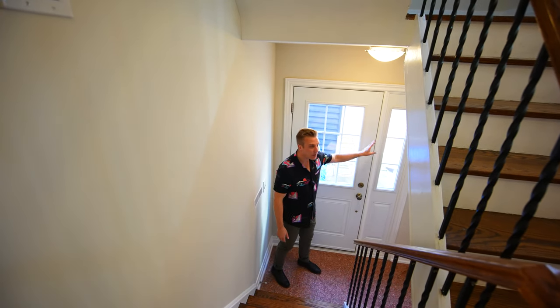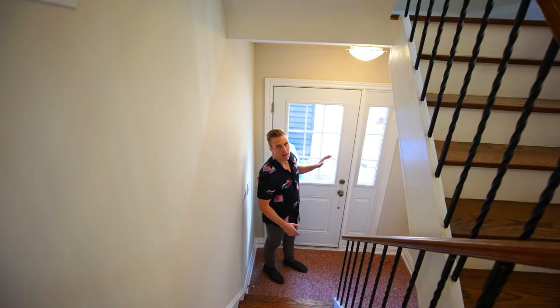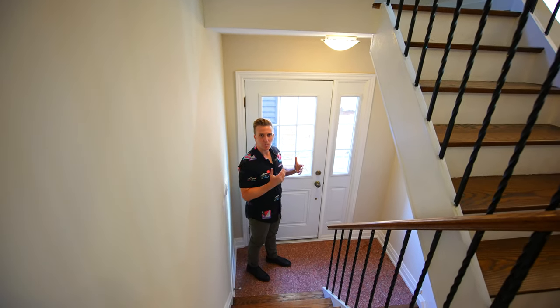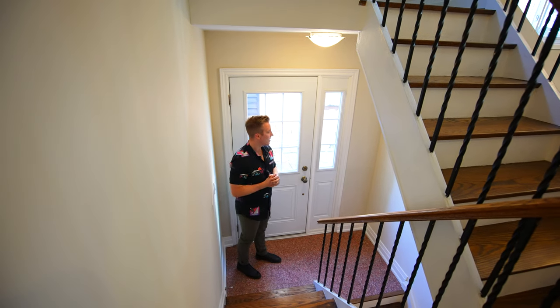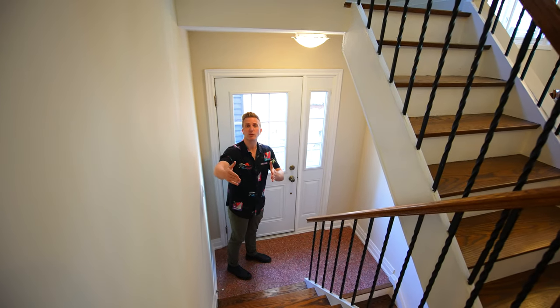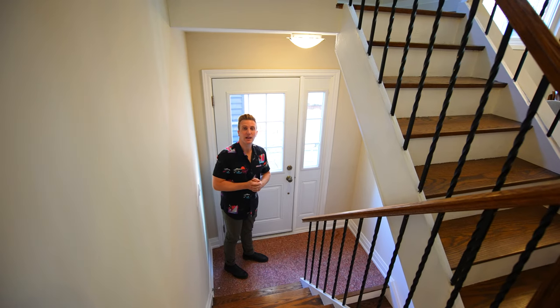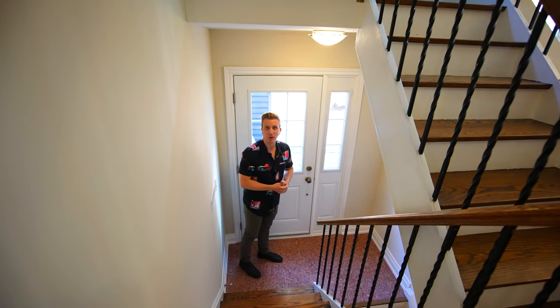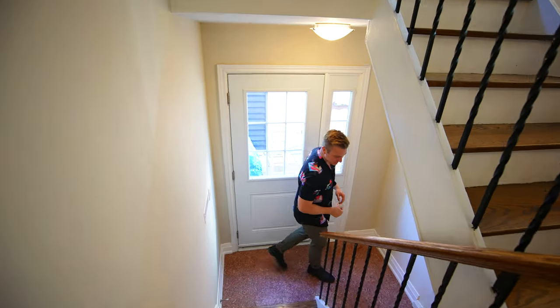Big window with a side light. Love seeing that. That's just so much function to a side entrance that you just don't see. Normally we're seeing dingy, dark side entrances. Well, certainly this is a place you could even come in with your groceries day in and day out. Use it the way you will. It's right there and it's ready to go. Let's keep going downstairs because I know you want to see this.